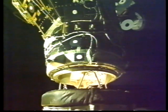Docking occurring over the northeast coast of South America at 10:08 p.m. Central Time, Atlantis has returned to the International Space Station to deliver the new airlock Quest.